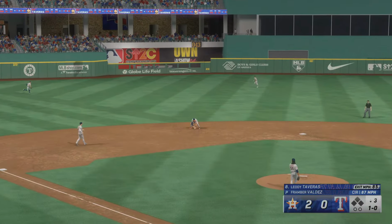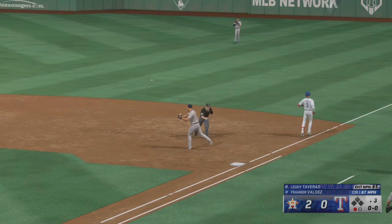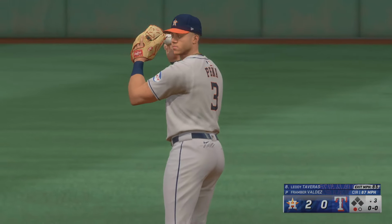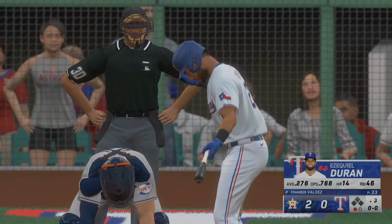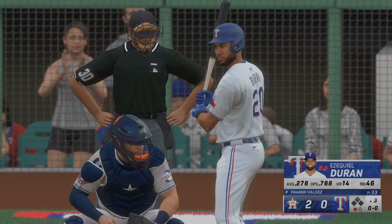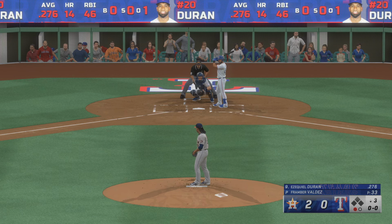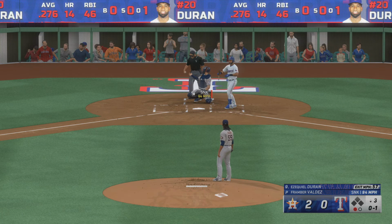On the ground, out to short. Over to Abreu. And a quick out, number 1. Well, he's doing a nice job of keeping the ball out of the air. Lets the defense work behind him with another ground ball. Good execution. Next is the designated hitter, Ezekiel Duran. And that one fouled off.